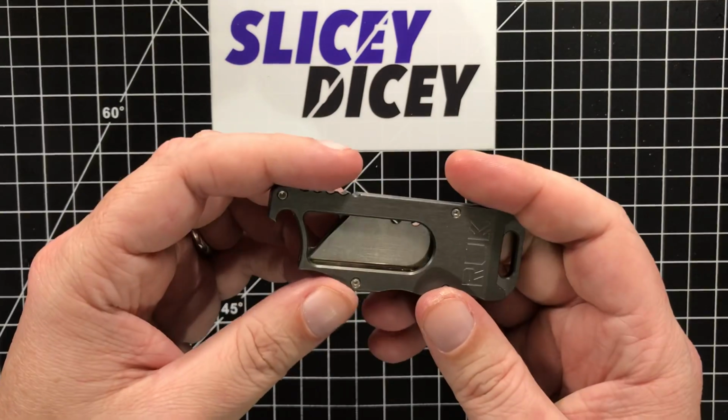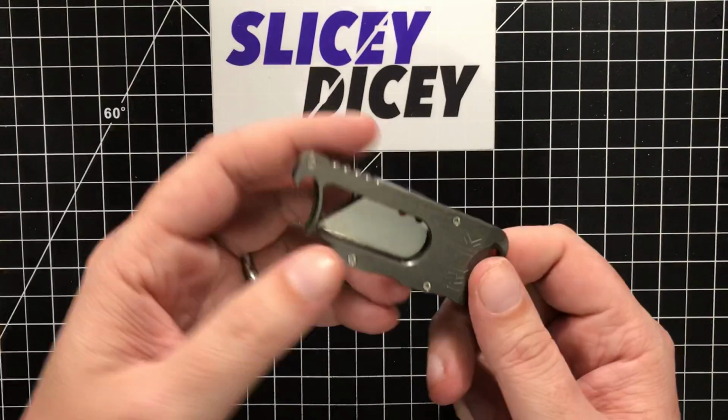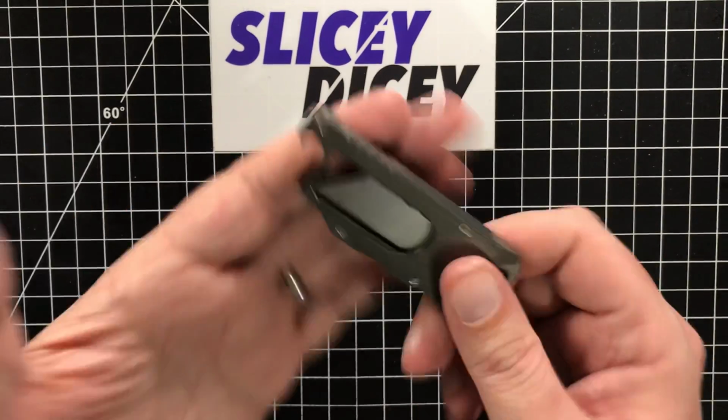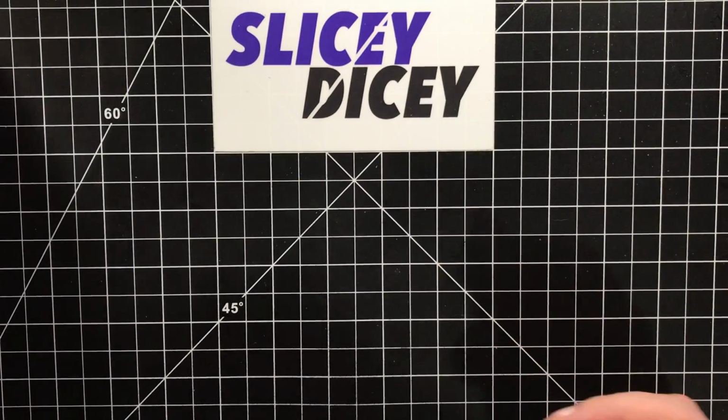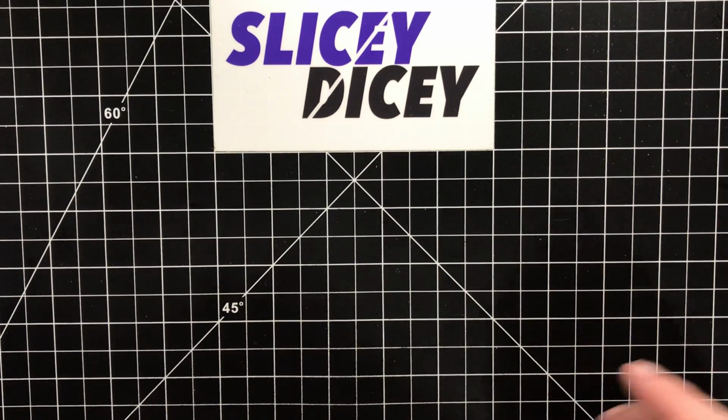It's awesome for just opening boxes and stuff when you don't want to whip out your big giant primary knife, or don't want to mess up your expensive primary knife. Still loving this thing. All right, let's get to what y'all came here for, the primaries.